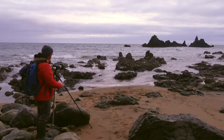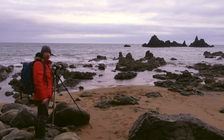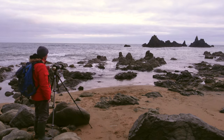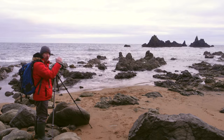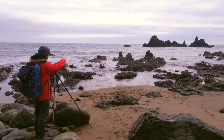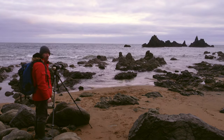Tide has really come in now. Where I was earlier on is probably around about maybe 3.5 feet of water, so it's right up as far as me now, and I retreated back earlier than this. And what I've done now again is put the 0.9 ND grad all the way down, and I'm taking another shot of Cathedral Rock, but now the rocks that were exposed a moment ago are now covered in water, and I'm going for a long exposure.